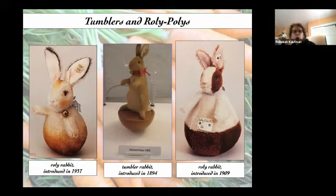Tumblers are perched on a very heavy wooden semicircle. This really weighs a ton. You don't want to get hit by this. You don't want your kids throwing this around. It really hurts to be smacked by a tumbler. But you can see the rabbit form makes a wonderful rolly or a tumbler. The tumbler that you see in the middle was featured on display at the Margarete Steiff Birth House Museum in Germany a couple years ago. So clearly she loved this item as well.